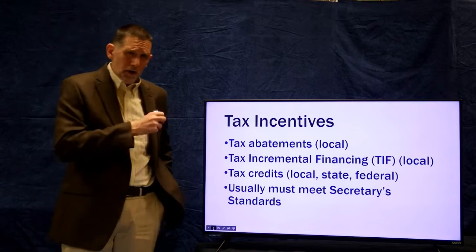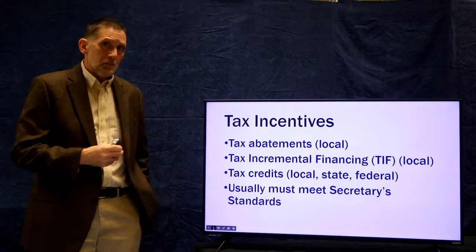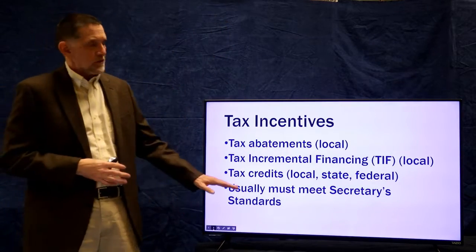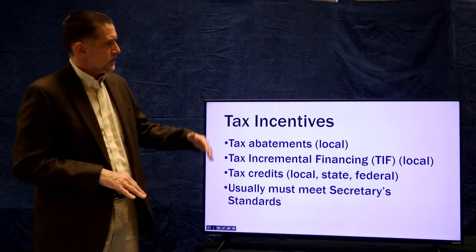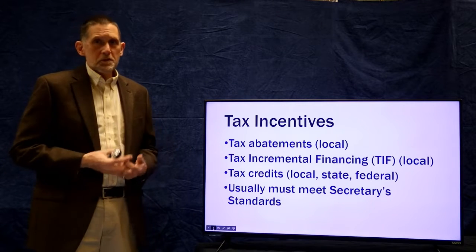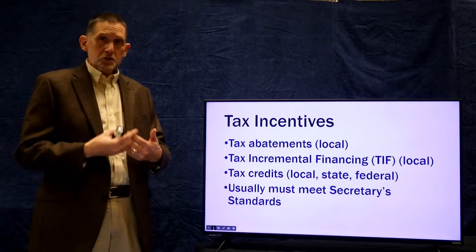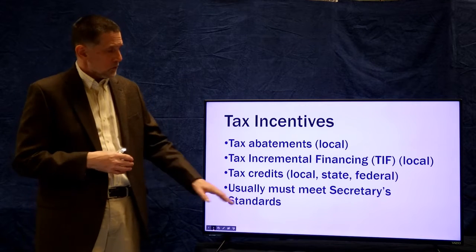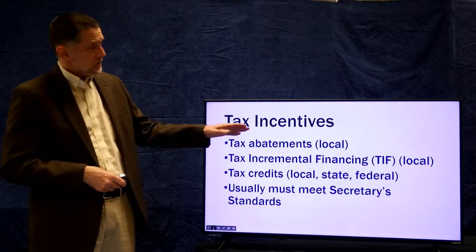And one of the things to note is that regardless of where they're coming from, but absolutely at the state and federal level, secondary standards apply. So the control on the tax incentive, saying I want these tax incentives and I am going to repurpose or reconstruct this building and keep it historically accurate, so I'm doing historic preservation, is through the Secretary's Standards. And if you don't meet the Secretary's Standards, you don't get the credit.